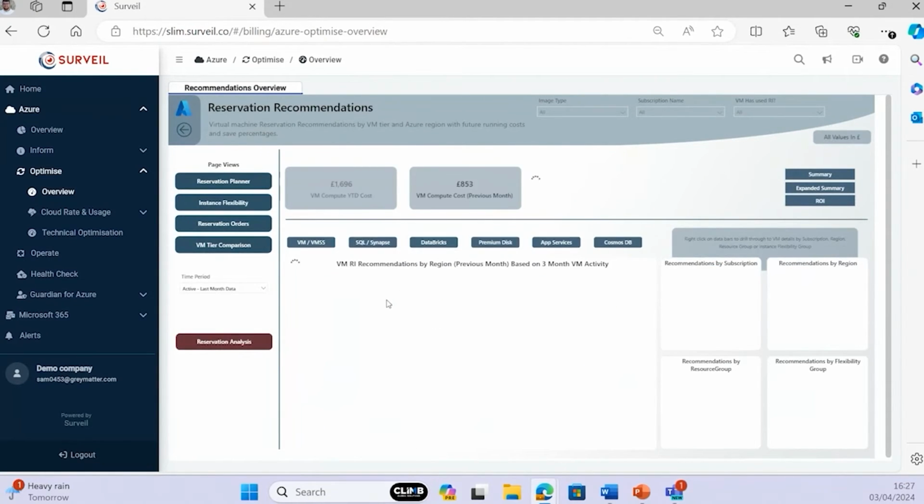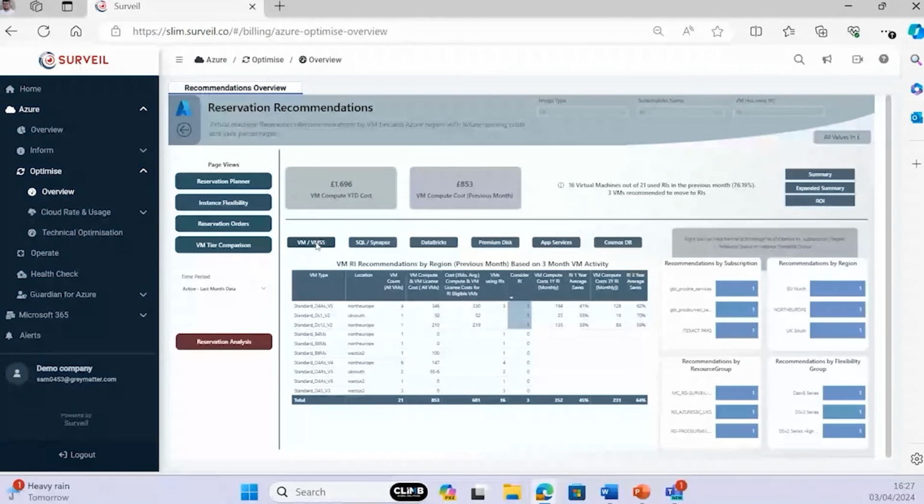Reserved instances actually will immediately default to the virtual machine screen because that's typically where most people apply reservations to start with. But as you can see, you can filter to the other options for reservations. What the platform will do is it will list all of the different VM types that we've got, but you can see that it's actually suggested the first 3 here are actually recommended, and what it's suggesting is that there's at least a 90% utilization for a reserved instance.